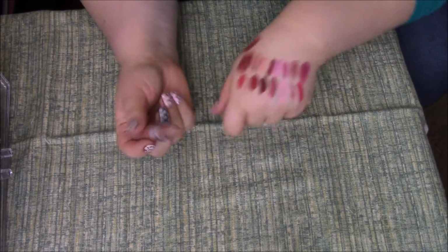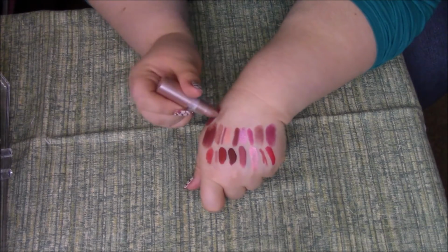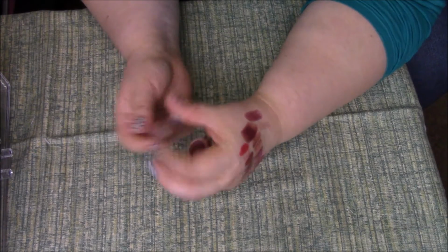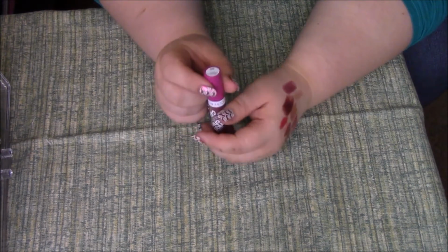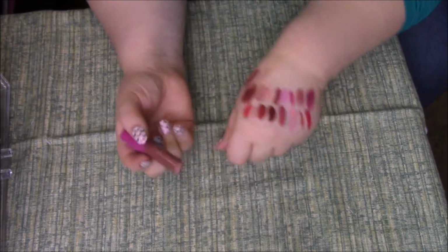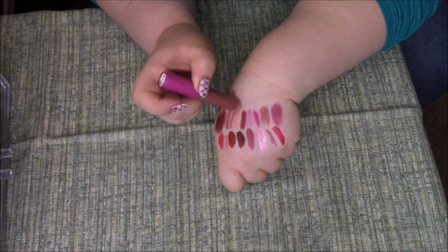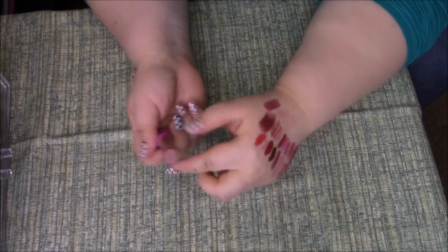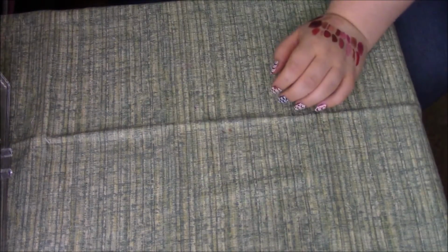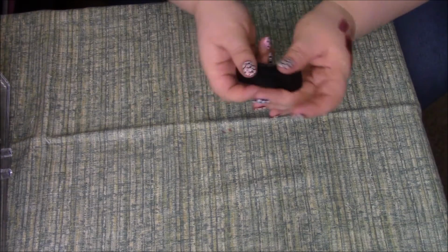This is a lovely little nude. I actually got this on clearance. And it's a light shimmery little nude. The CoverGirl Smoochies in hashtag True Love. And that's another nude shade. It's quite light, but it's pretty and it's moisturizing, so it does its job.